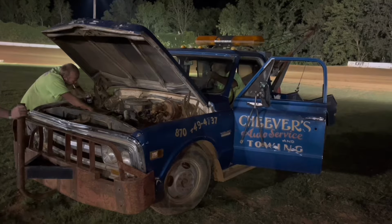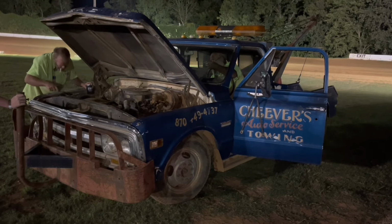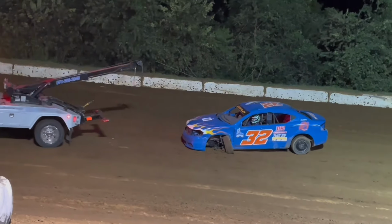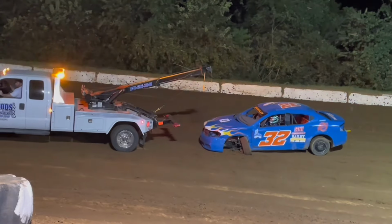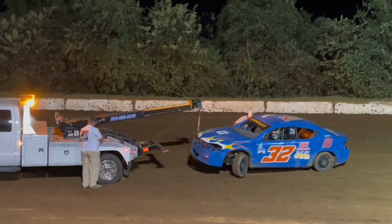Another problem these guys are faced with is trying to keep all the equipment operational. And it always seems like things happen at about the worst possible moment. Fortunately, a local wrecker company comes out and makes sure these guys always have a hook if they need it.